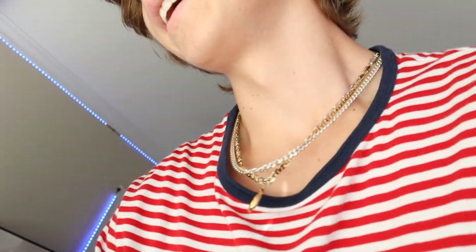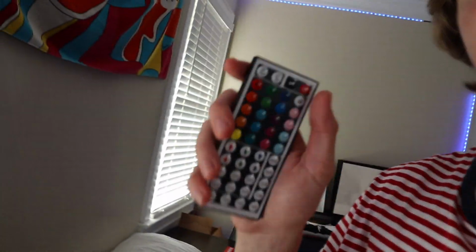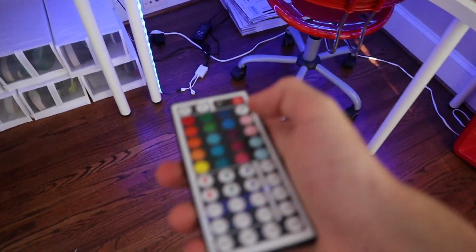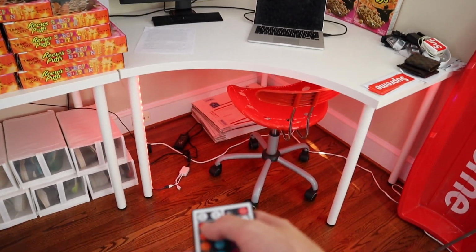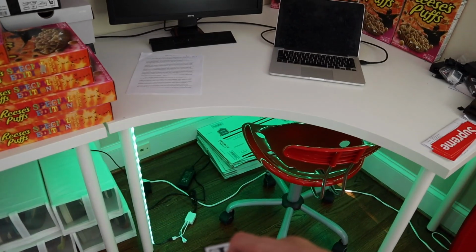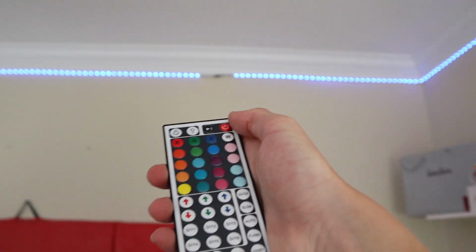Obviously I can change the color, and I have the control box here. I'm gonna change the color right now using this one. If I change it to red, there you go, we got red. Change it to green, blue, and then that's a white light. But I prefer the blue. It just looks nicer, and I have it up there too. So I can change this one right here.